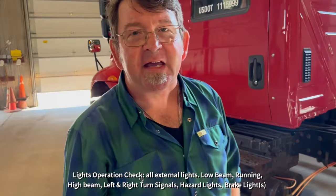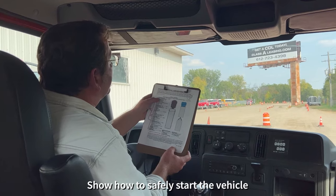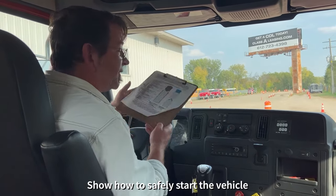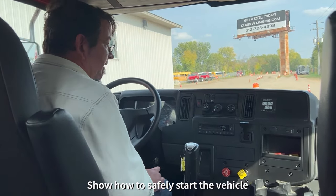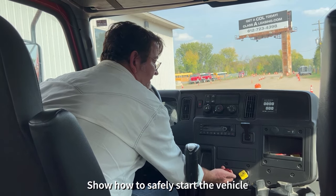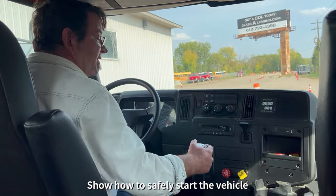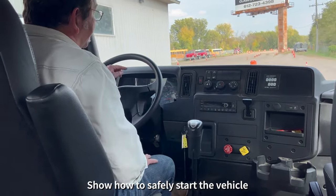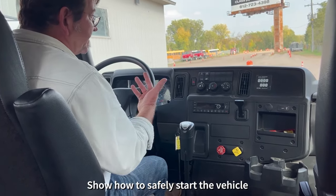Go to the in cab. Right now we're doing the in vehicle and engine start. So the first thing you're gonna do with the examiner is show them how to safely start a vehicle. You'll state, and pull out if needed, the trailer brakes engaged and the parking brakes engaged. My truck is in neutral. If you're not in the manual, you'll click up the automatic and point to the N. You'll say your truck's in neutral, and then you'll say, I can start the truck.